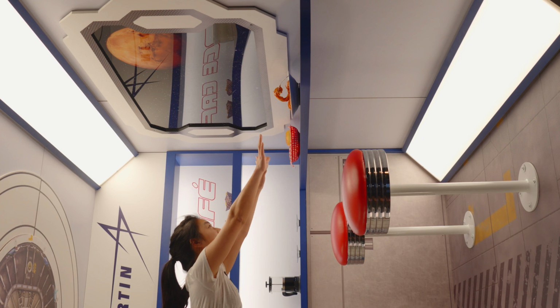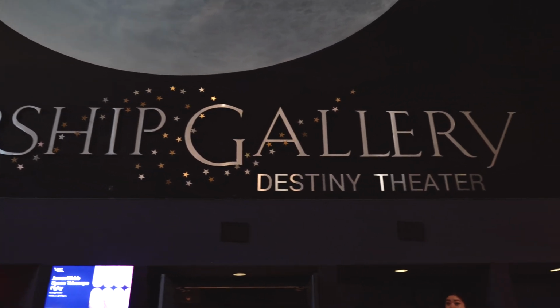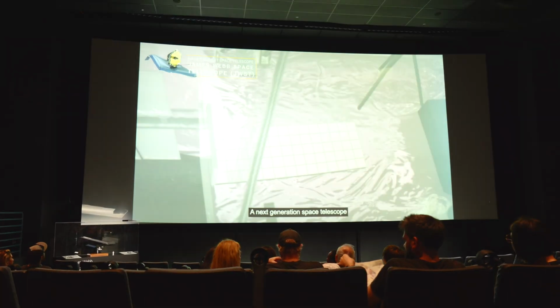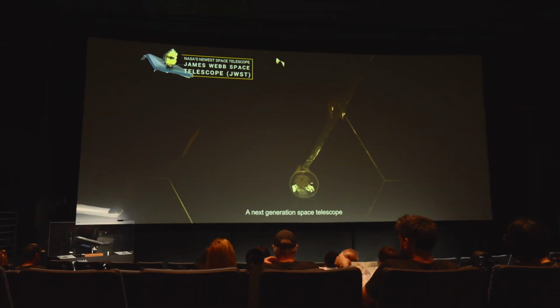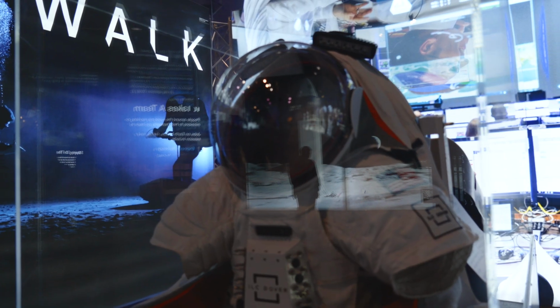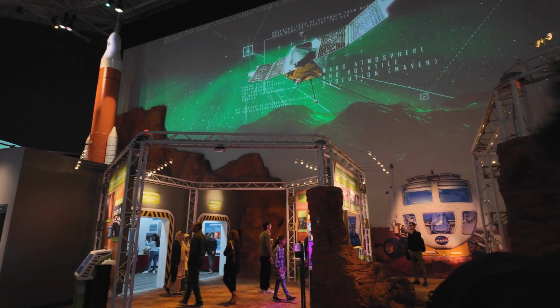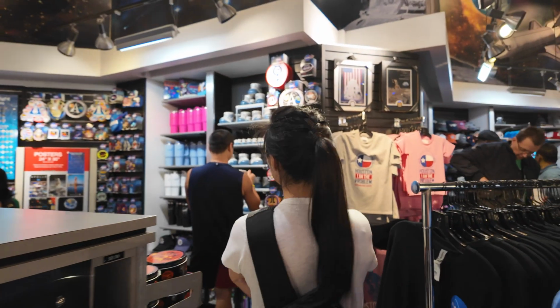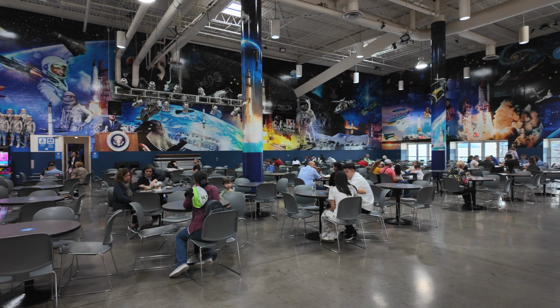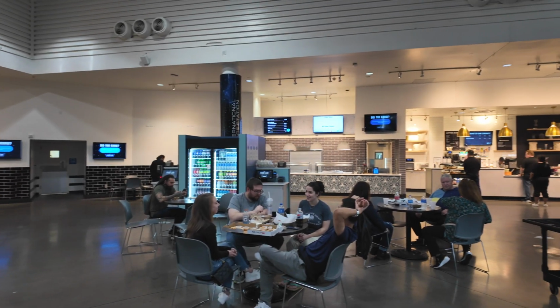After the lunar samples, we kind of breezed and wandered our way through the next few areas. We stopped by the Destiny Theater, which talked about the James Webb Telescope, the Artemis exhibit to see how they're preparing for the next moon mission, the Mission Mars exhibit for a glimpse of Martian exploration, as well as the gift shop, the game area, and the food court. Our last stop for the day, though, was the tram tour of the Astronaut Training Facility.